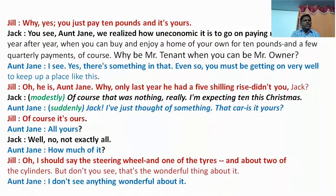Jill: Oh, he is, Jane. Why, only last year he had a 5 shillings raise, didn't you, Jack? Now, Jill is also convinced with this method, and she is telling that her husband had a raise in his salary, an increment. Increment is there because this man is working very, very hard to come out of all the installment debts. Jack, modestly: Of course, that was nothing really. I'm expecting 10 pounds this Christmas, 10 shillings otherwise. Oh, he's expecting more for this Christmas.